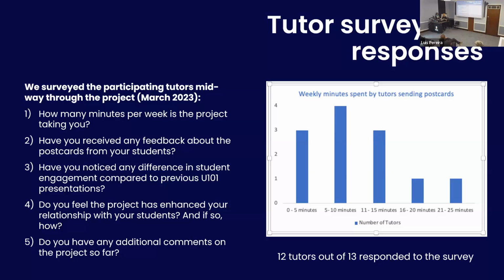Lecturers, we've all got quite big workloads, and we really didn't want to add to their workload, but we wanted something that was going to be really enriching. So we asked 5 simple questions. How many minutes is the project taking? Have you received any feedback? Because it's our first opportunity to get some feedback on how the students were responding. Have you noticed any difference in engagement? And also, what do you think the relationship is, and has it changed? And we also asked for some additional comments.